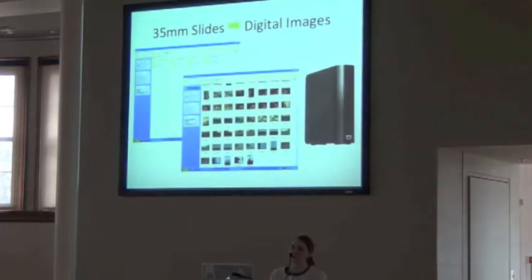Which leads me to the organization of the digital slides. We organize the digital slides in essentially the same way that we organize the physical slides, and that is by island, and then by year within the island, and then by the unique identifying number that was generated by the slide scanner. And then we kept the raw and cropped images together.